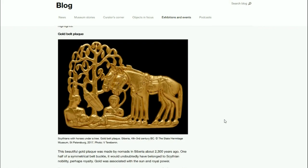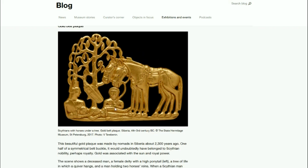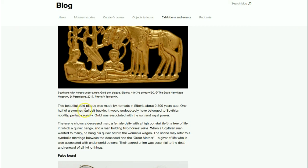You can see pieces like this gold belt plaque. Apparently this went on a belt to somebody, but look how intricate that work is. Very, very nice indeed. It's one half of a symmetrical belt buckle, and it would have belonged to a Scythian nobility, perhaps royalty. Gold was associated with the sun and royal power in their culture.